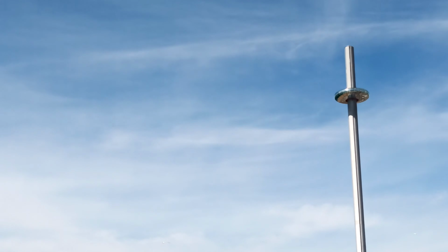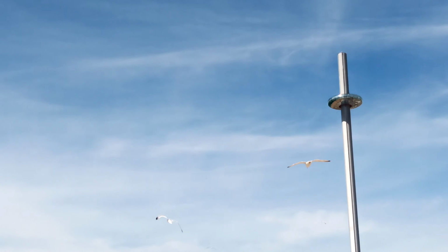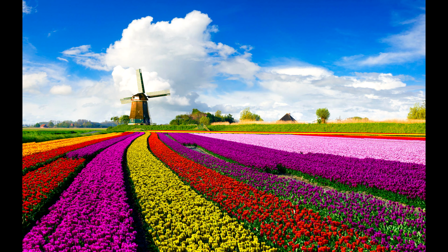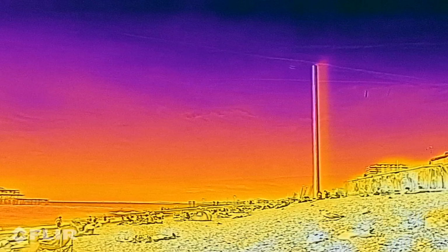The nearest I'm going to get to being up in the air at the moment is going for a ride on the 360i here in Brighton. But my drone is in Holland. Perhaps it's taking pictures of windmills or fields of tulips, or perhaps it's popped into a cafe.